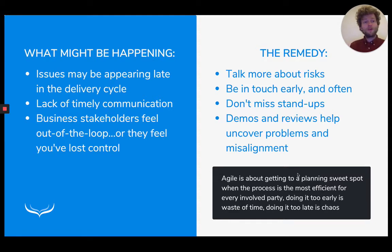communicated too late. Maybe you or somebody else knew about some of these issues, but they were not bubbled up correctly, and as a result, business stakeholders feel they are out of the loop. They are not being informed about those issues. Or the worst part is that they feel you have lost control.